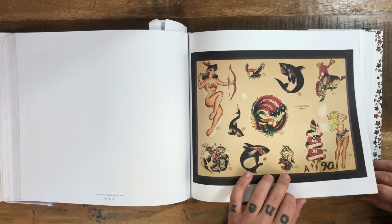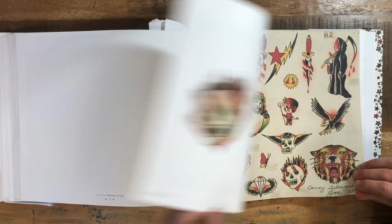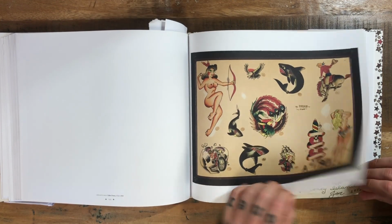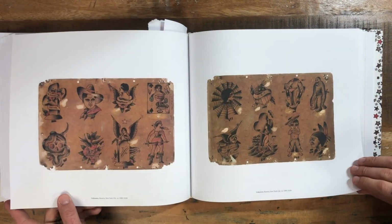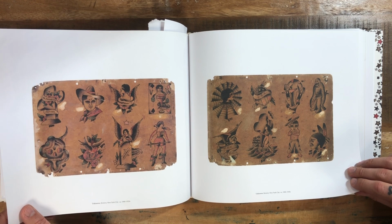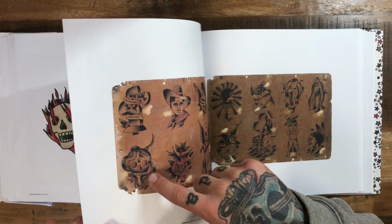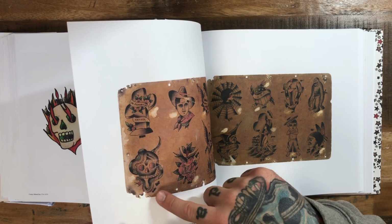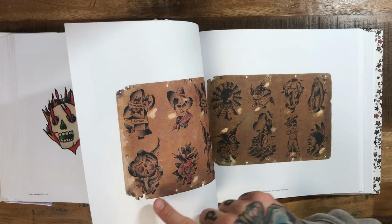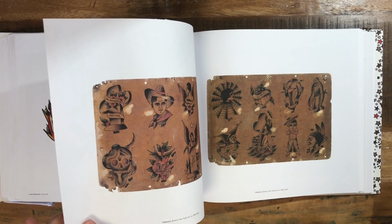Some more Zeke Owens 1960s stuff. This is 1968. A little less on the hippie end. There's a really cool snake and skull here. Really love that one. The flow and the red in the eyes and nose, which mirror the little bit of red in the snake that's popping through, because you've got red, red, red, red. Really makes that thing move.